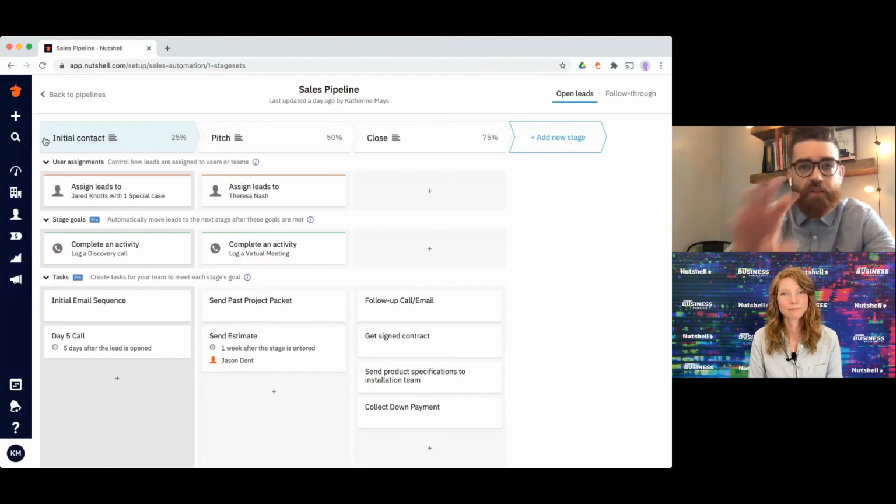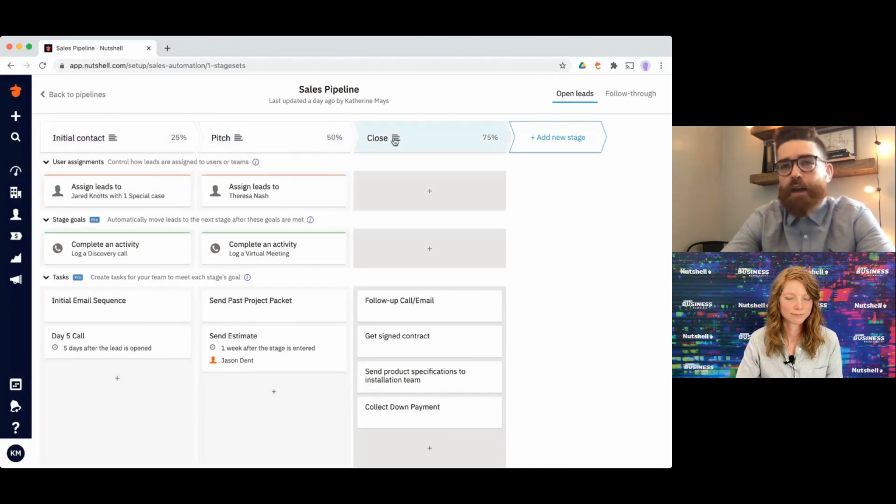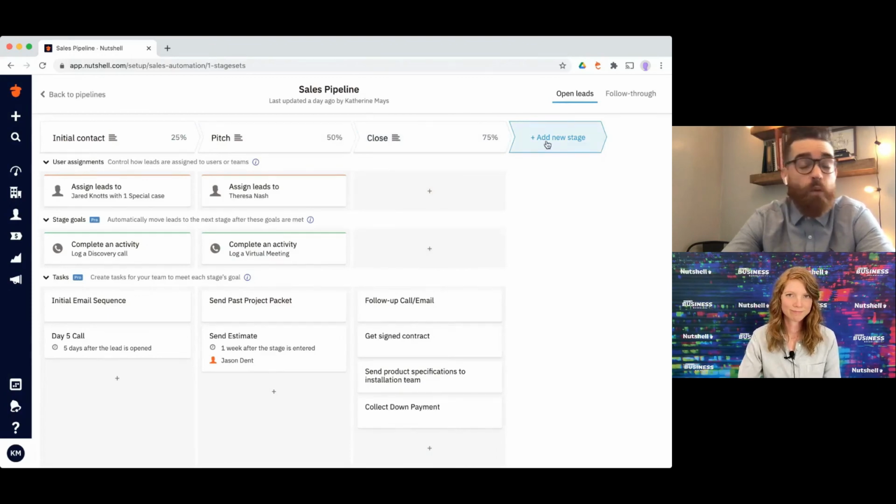So this is just, we're the administrator or the sales manager, and we're coming in and we're setting up that process. The first thing that I like to do here is come in and define whatever the stages are going to be across the top here. So again, this is a pretty simple one. You're not limited to 3 stages. You can continue to add stages. It could be even a 1-stage pipeline if it's more just a transactional process. But that's the first step here.